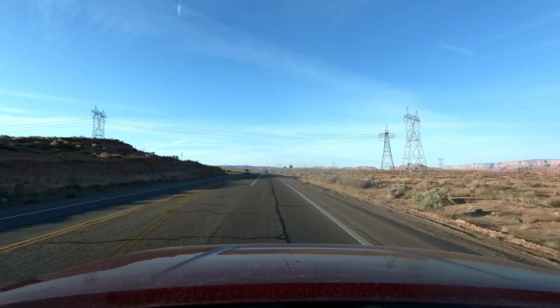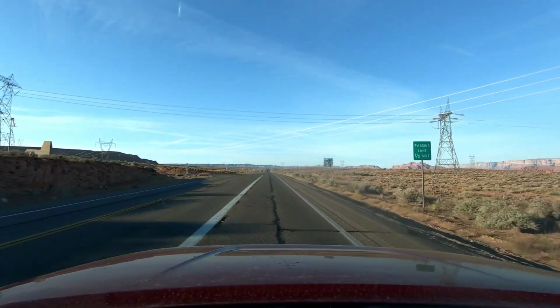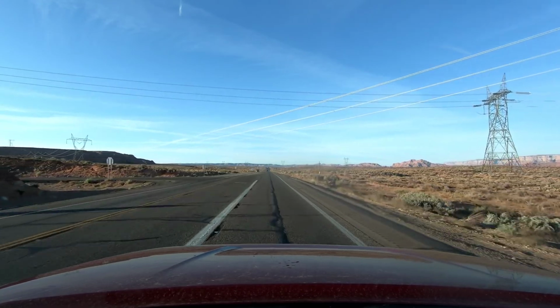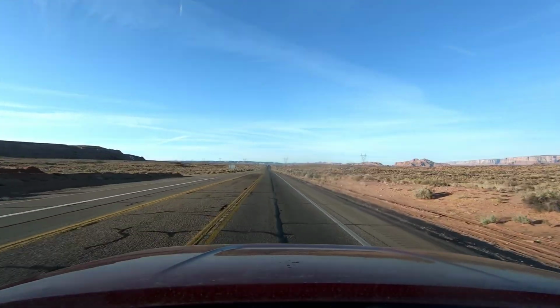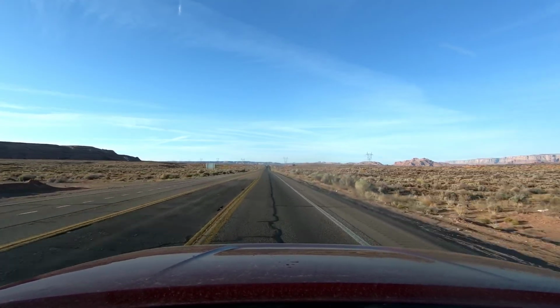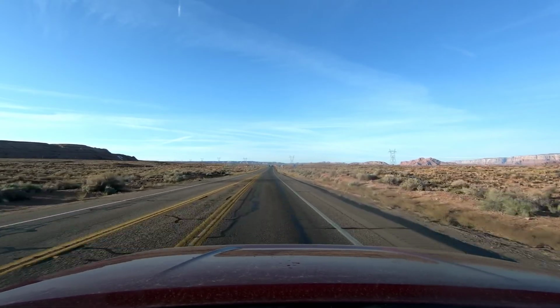Okay, so we are on our way out. This is the first morning in Page, Arizona, and we are on our way out to the north rim of the Grand Canyon. And it's our anniversary, our 35th anniversary. So we're going to spend our 35th anniversary at the Grand Canyon today.